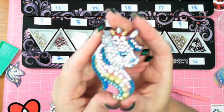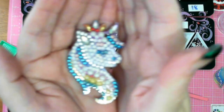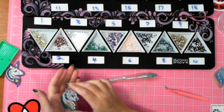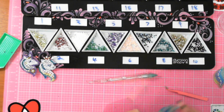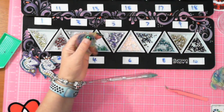Okay, so there we go. There's the next one done. Very glittery, very shiny. The camera's not really doing it, it's focusing on the wrong thing. Okay, so that's two fronts done. Just trying to work out which one next. This one will do. This one's pretty straightforward.